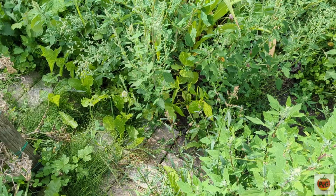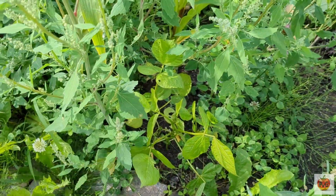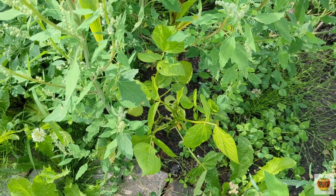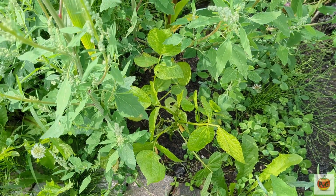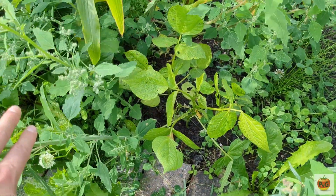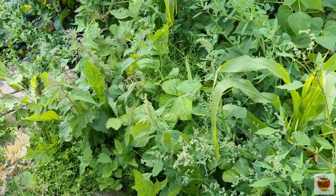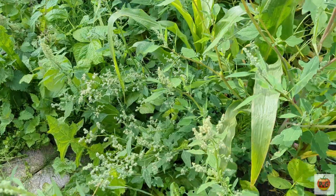You can hardly tell, but I'm actually growing some Azuki beans here. So those are red beans from Asia that are commonly used in Asian sweets, but also in some savory dishes. It's a bush bean, so it doesn't need a trellis, but yeah, all the weeds have taken over, unfortunately. Definitely have to clean this up in the next few days.